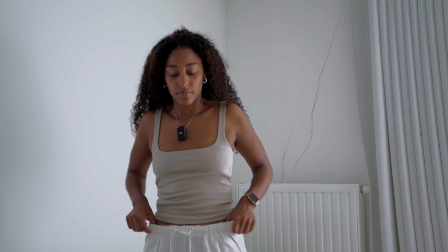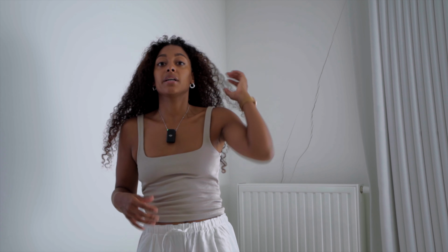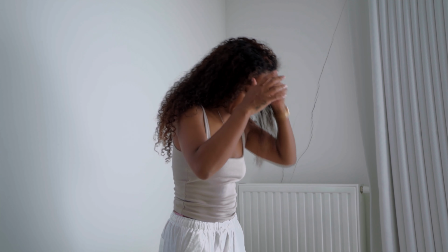So these are the pants from Bershka, and I absolutely love them. I love how they fit. Like, the band in the middle is just a perfect size. They're not too loose, not too tight. I feel like this is simply perfect. Like, look at how they fit.